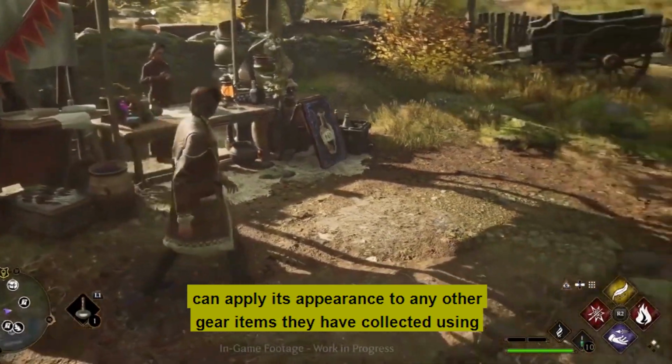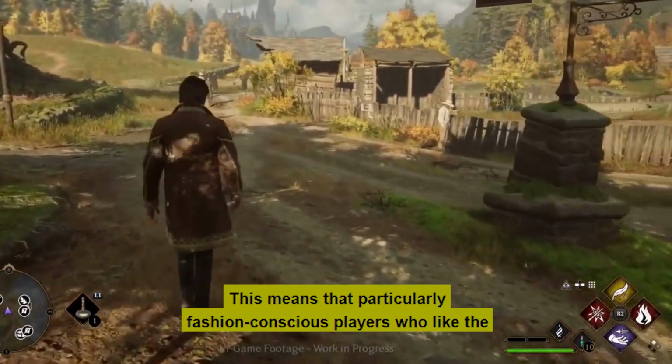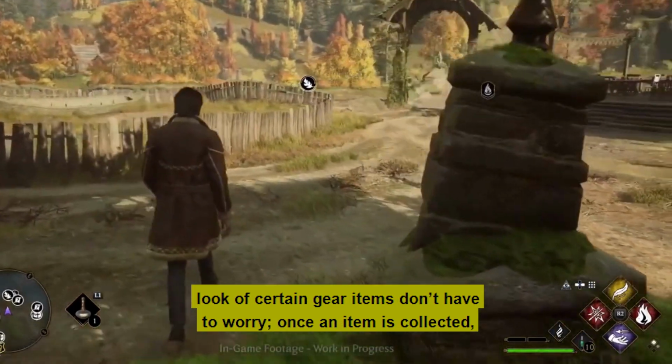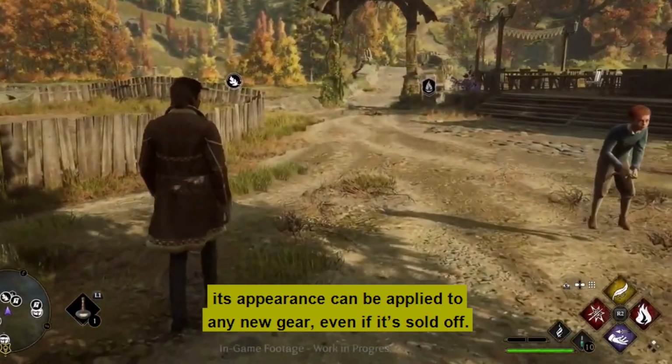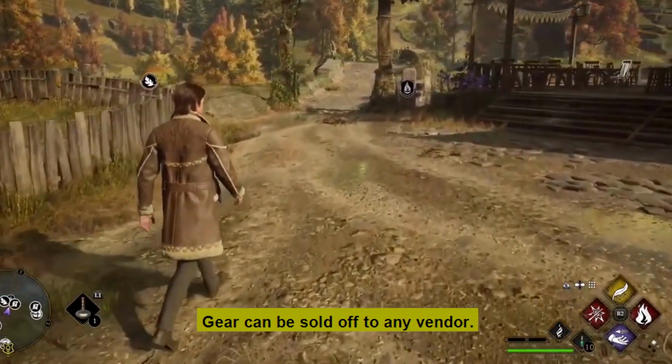In addition, it's worth noting that once players have collected an item, they can apply its appearance to any other gear items they have collected using Hogwarts Legacy's robust transmog feature. This means that particularly fashion-conscious players who like the look of certain gear items don't have to worry. Once an item is collected, its appearance can be applied to any new gear, even if it's sold off. Gear can be sold off to any vendor.